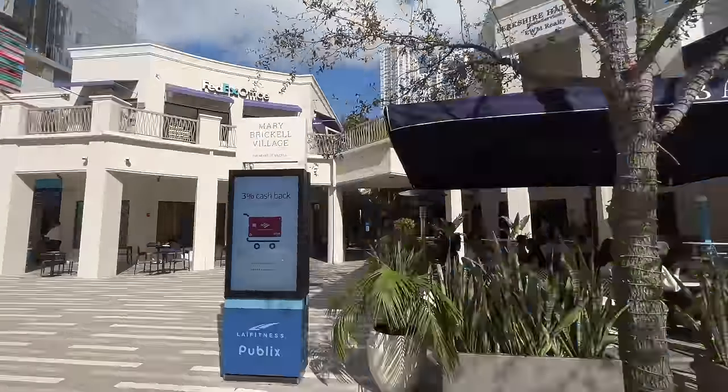So the elevated track is the Metro Mover. You can see it right there. But just to the right, this is the Metro Rail. There's also tons of buses too. The bus can take you to South Beach, but it can also take you all the way uptown through North Miami and to North Miami Beach, which is just south of Aventura, Florida, as well as Hollywood.